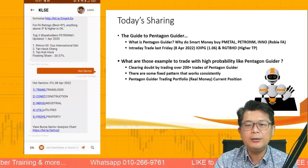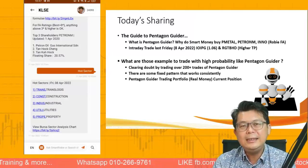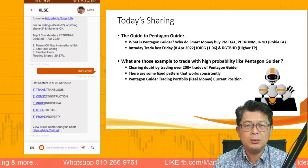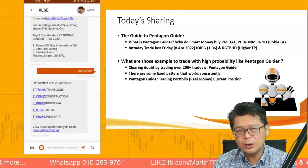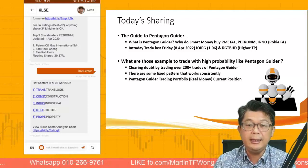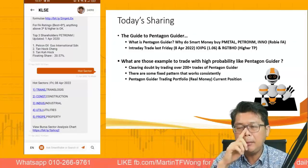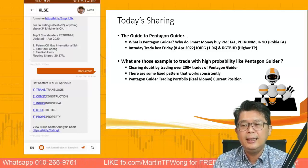So we are coming to the summary of it. The Pentagon guide, as I said before, is a way to determine the reaccumulation by the smart money. So we want to see some of those signs. Unlike some of our charts, we actually look into the spread of the bar and the volume of the bar. We've seen Press Metal, Petron and Eno, some of those examples. The last Friday trade, the IOI RGT, has not yielded any result yet, still early, just last Friday.